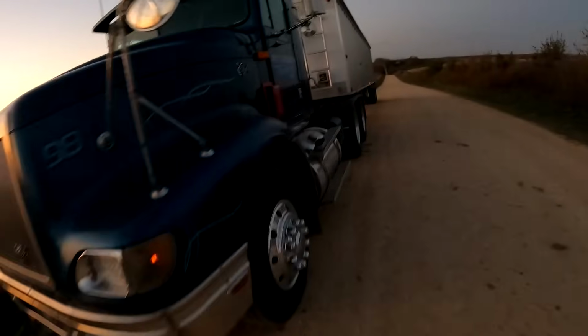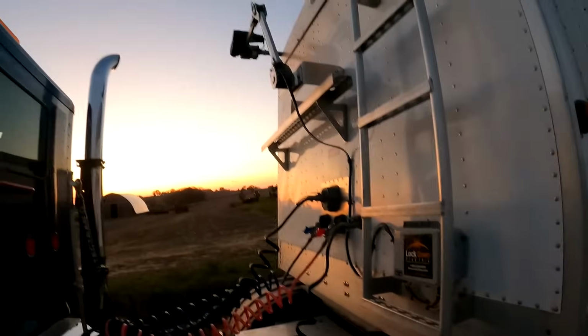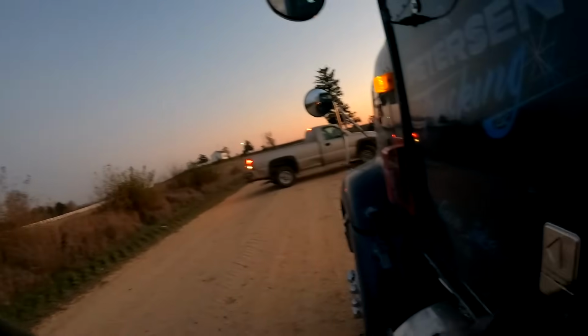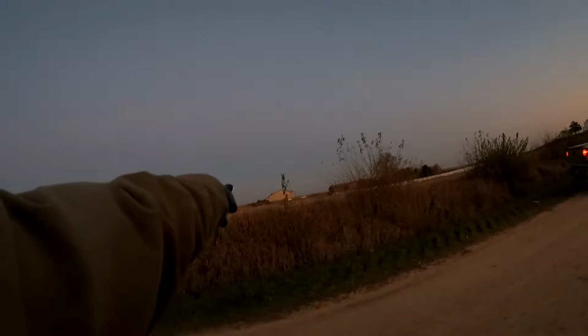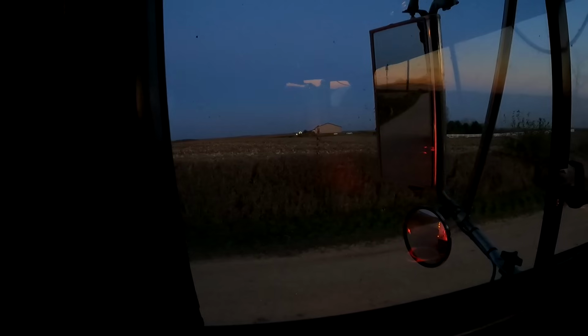Here's my steed. Close it up, those guys, they gotta pick up the fuel trailer right there. We're gonna go grab that, and then we're all gonna head home and probably start combining out back. Turn on my look cool lights. We'll head out of here.